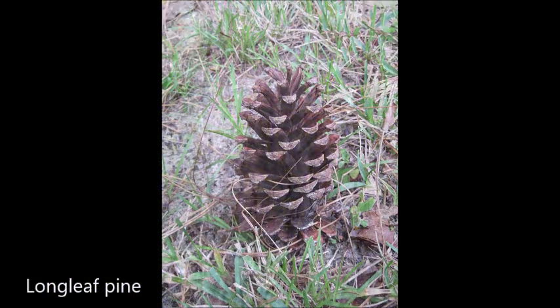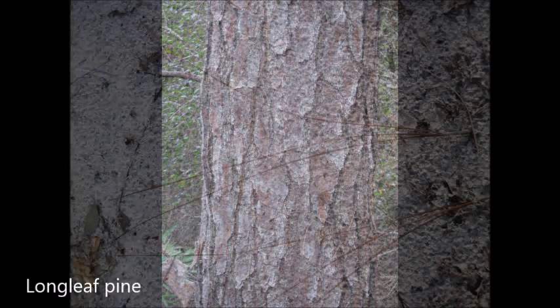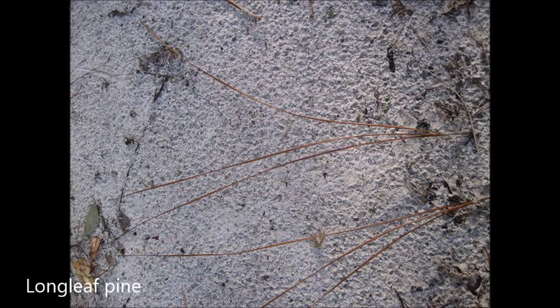The longleaf pine has thick, flaky bark that helps protect it from fire. The branches end in twigs that are thick, like your thumb. The needles come in pom-pom-like bunches with fascicles of 3 needles.